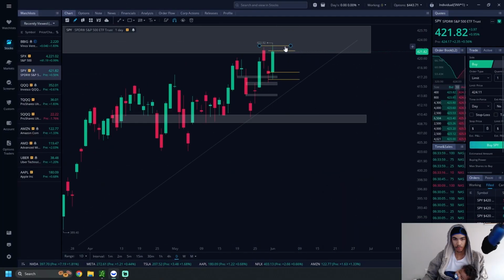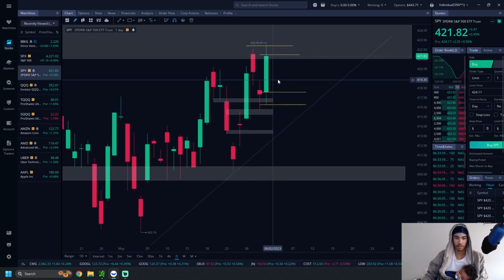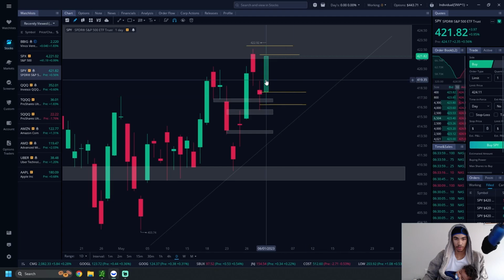So here, we move these levels. We've been using the same levels for the past 3 days of trading since Tuesday. Actually, it's Friday now, so almost 4 days. We moved these levels around a little bit. This one we moved to yesterday's close. This one here is at yesterday's high. This one here is yesterday's open, and this one here is yesterday's low.